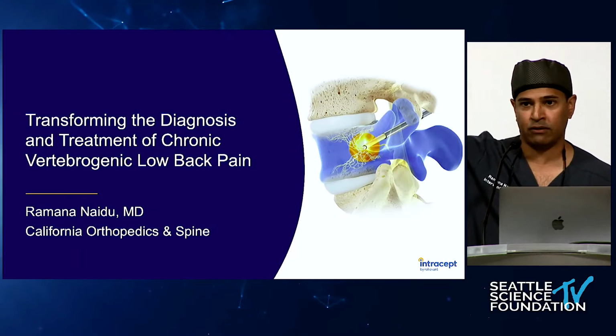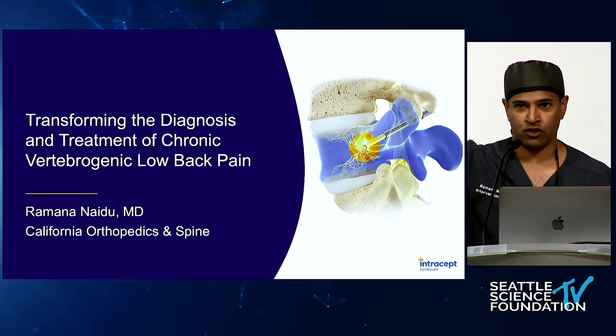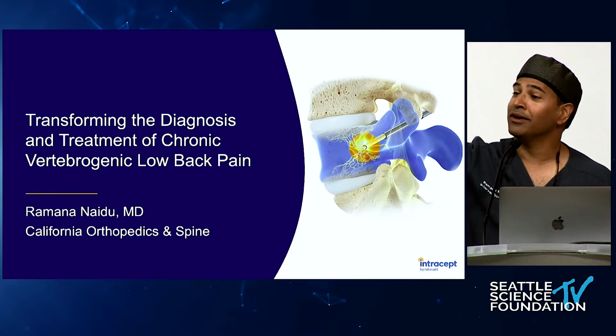And then looking even further at some of the research, how many of you have heard of the basivertebral nerve? How many of you knew that nerve before 5 years ago? How about 10 years ago? 20 years ago? Okay, it was right at, well, 19 years.